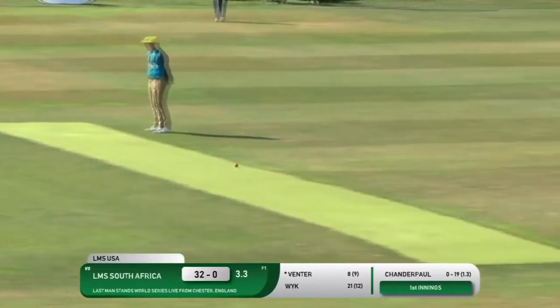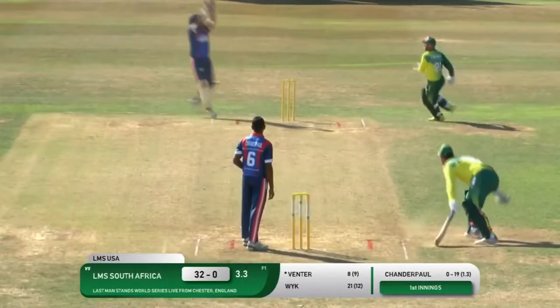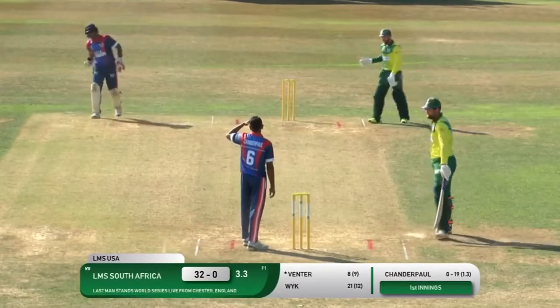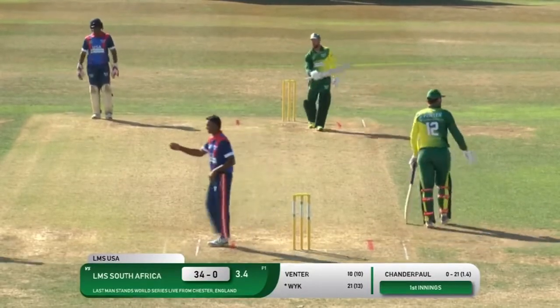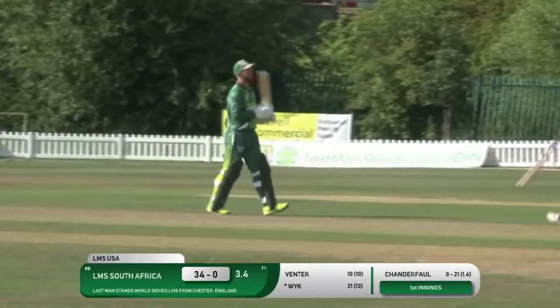That should be a comfortable 2 again. The fielder's sat right on the boundary down there at the canal end. There's going to be 2 all day, and with the speed of Van Wyk as well, I think he could really run them ragged here.